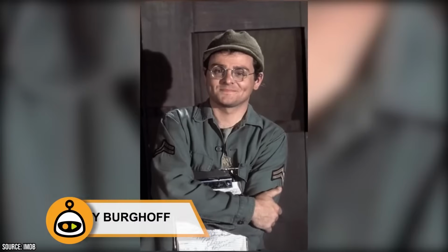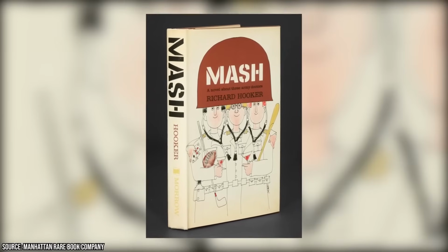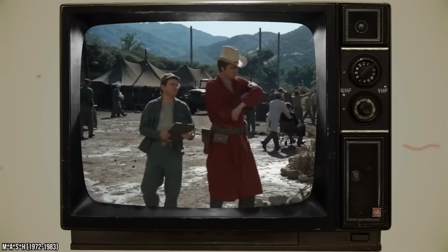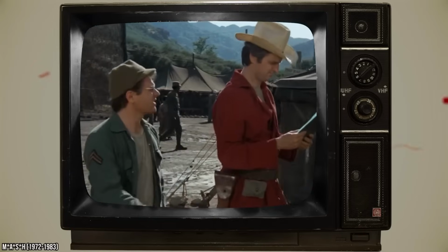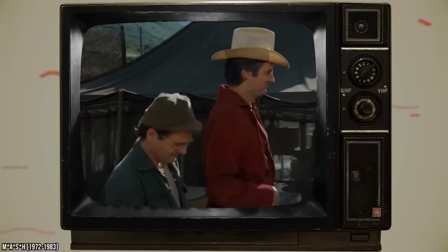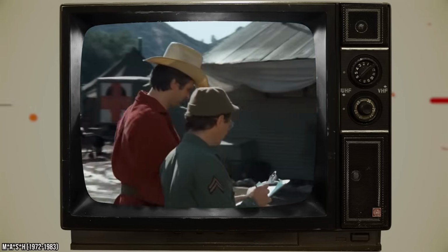Gary Berghoff. Gary Berghoff played Corporal Walter Eugene Radar O'Reilly. He played the role in both the 1970 film as well as the series. Both of those were adapted from Richard Hooker's book, MASH, a novel about 3 Army doctors. In the film, Radar was depicted as a solitary, darker, and somewhat sardonic character, while the TV adaptation showcased a more innocent and naive persona. He received 6 Emmy nods and 1 win for his work on the series before departing the show in 1979.